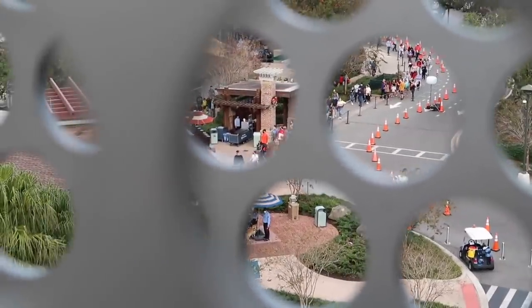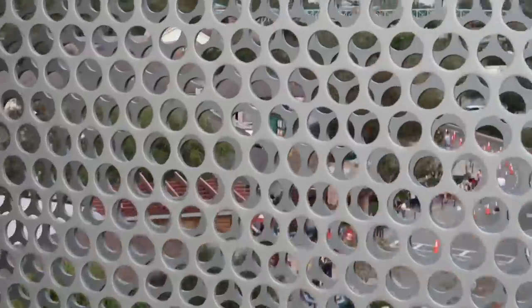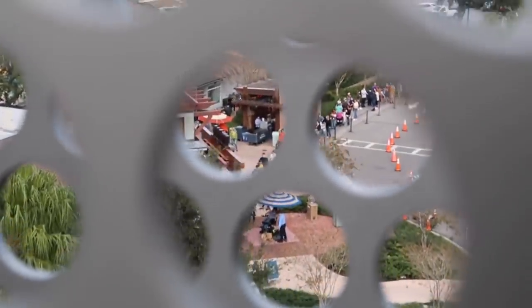Here's a nice little artistic angle through this grate. I'm creating a hidden Mickey right there. Let me pan out. You can kind of see what I was utilizing. Yeah, that was an accidental hidden Mickey.